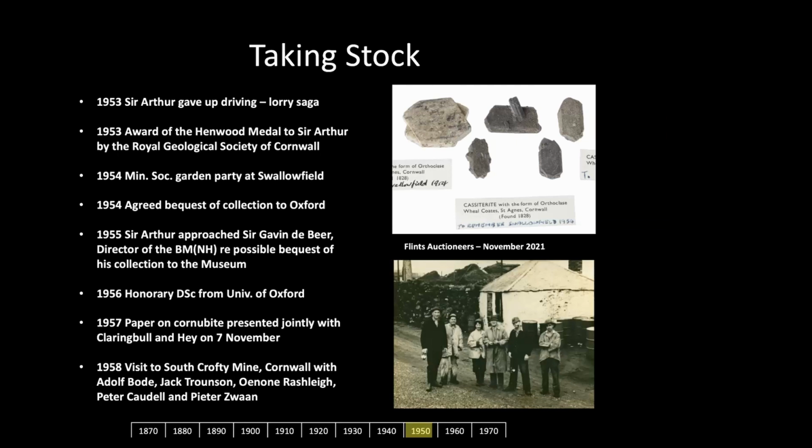But the following year, in 1955, he wavered, and he went back to the British Museum, sought an appointment with Sir Gavin de Beer, who was the then director, and asked would they be prepared to offer the terms of the agreement as set out by him back in the 1930s. And Sir Gavin de Beer suggested, of course, we would be very happy to take the collection. And so he changed his mind. But at the same time, Wager at Oxford, in recognition and gratitude, said to the authorities at Oxford it would be nice to offer Sir Arthur an honorary doctorate. And it was agreed by the council of the university that would be a good thing to do.